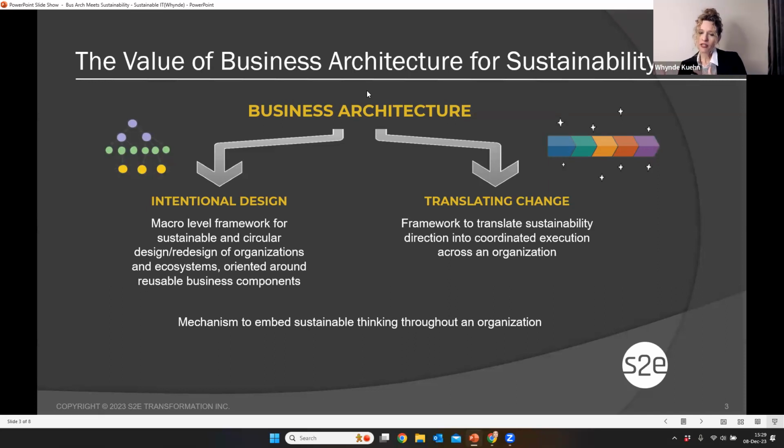And then the other side is that business architecture, along with IT architecture and many other disciplines, helps us to translate change. When we design or redesign something, we need to be coordinated about how we get those ideas into action. And again, orienting around these capabilities, we target enhancements to people, process, information, and technology around those capabilities to get idea into action. And some of the ideas that we're talking about are pretty big, right?